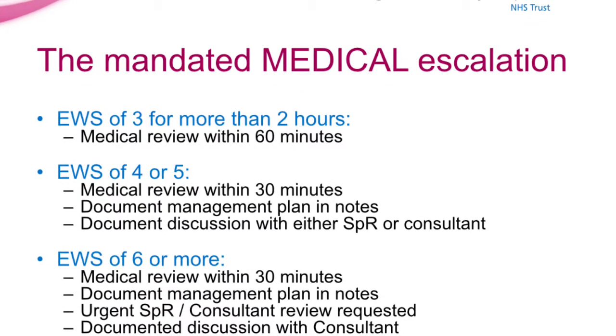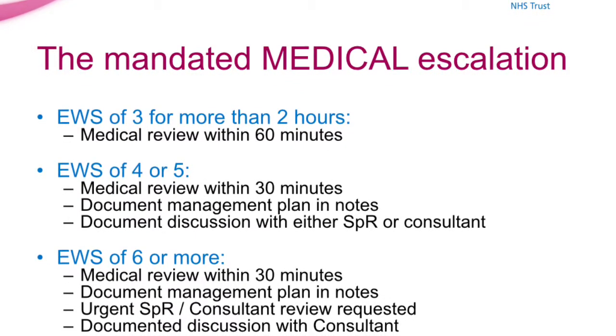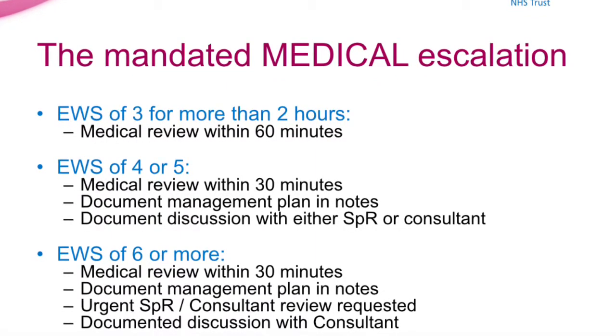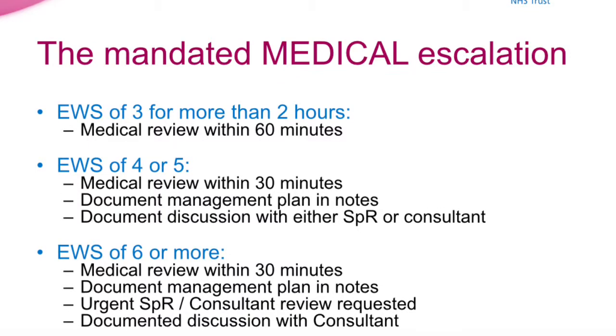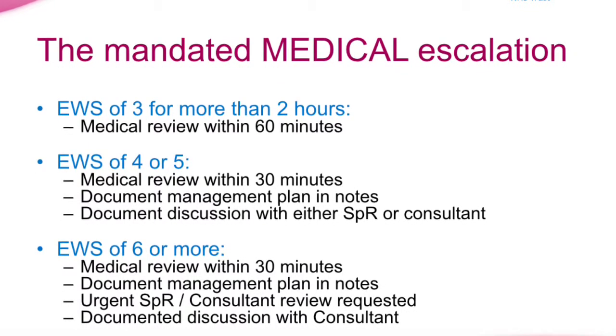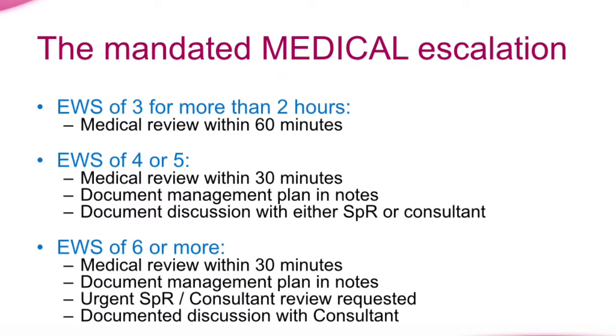First, the patient is becoming sick. The EWS has been 3 for the past 2 hours. You will be contacted or messaged by the nursing team to review the patient. You must review the patient within 60 minutes and document and time your review in the medical notes.